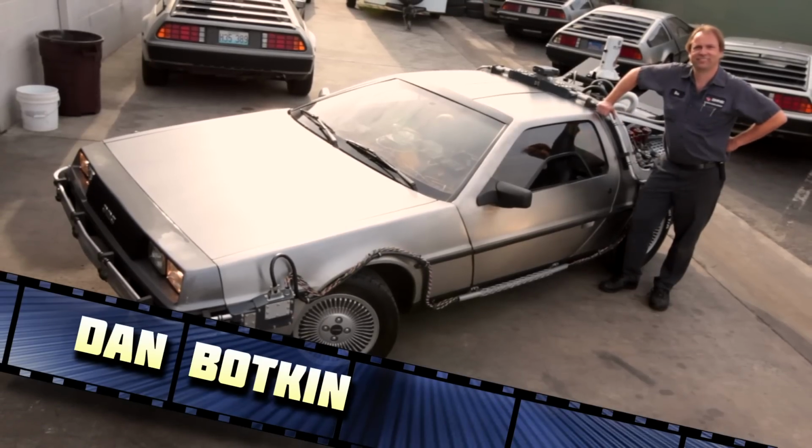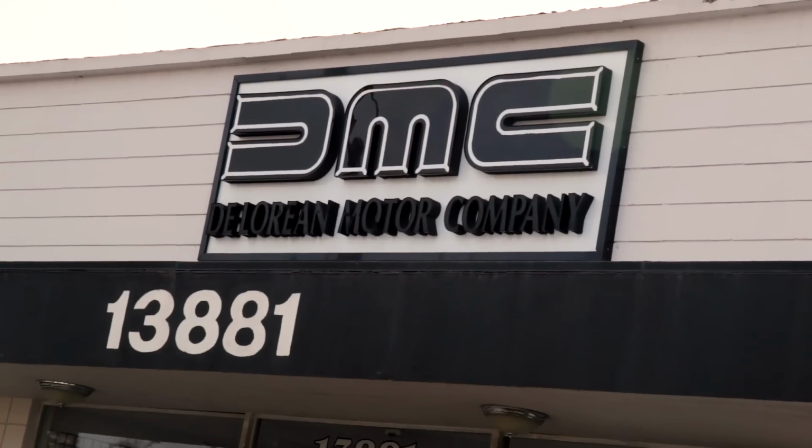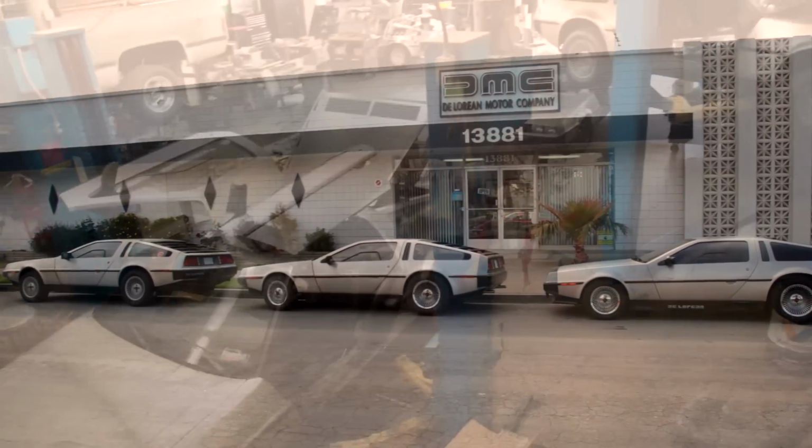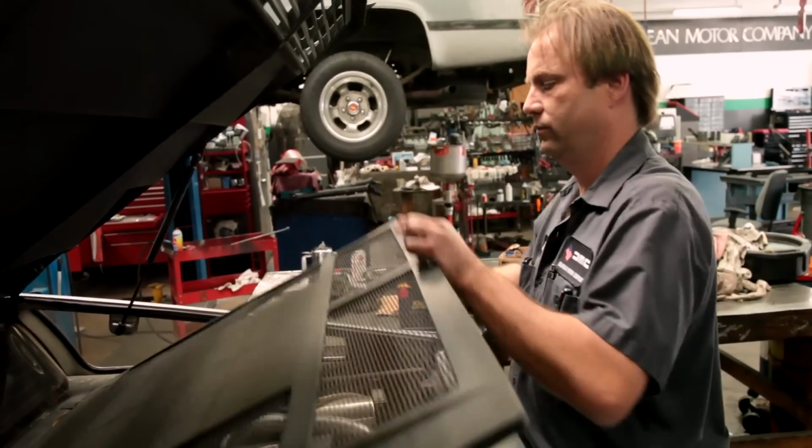My name is Dan Botkin. I own a Star Car. It is a replica time machine from the movie Back to the Future. This is DeLorean Motor Company California. You name it, when it comes to DeLorean, we do it here. I'm the service manager at DeLorean Motor Company. This is kind of like my hobby, my job, my everything, really.